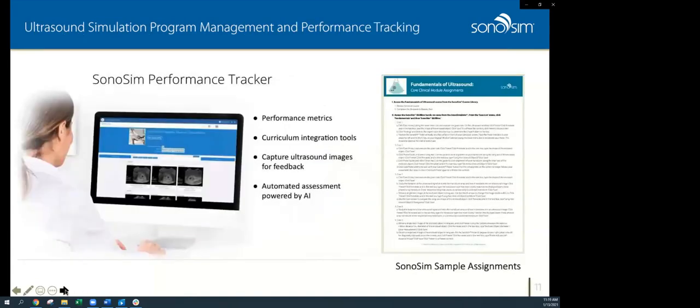This screenshot shows the SonoSim Performance Tracker. There's a variety of different applications and features within Performance Tracker. Beyond just assessing how well someone does on didactic knowledge, there's a variety of curriculum integration tools. You get feedback immediately on the images that you've saved, and you can provide, as an administrator, feedback to the learners. There are sample assignments that take someone through and ask them to apply the most important image acquisition tasks that are taught in each course.